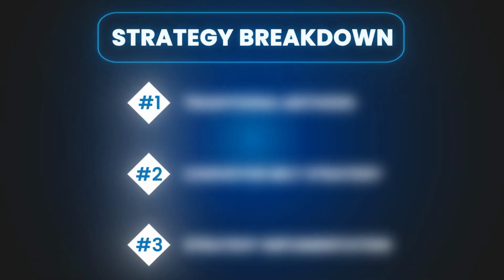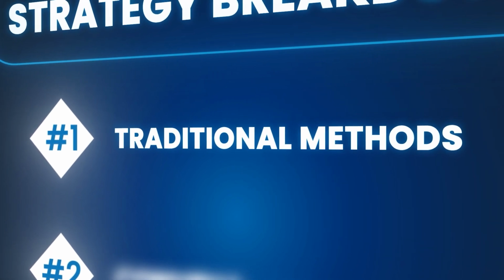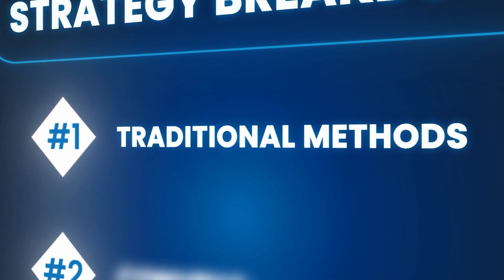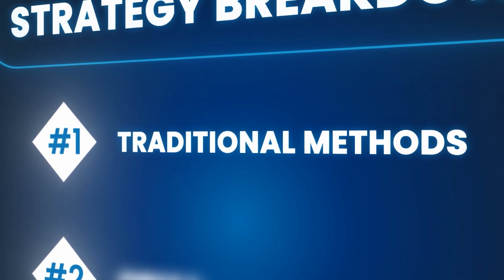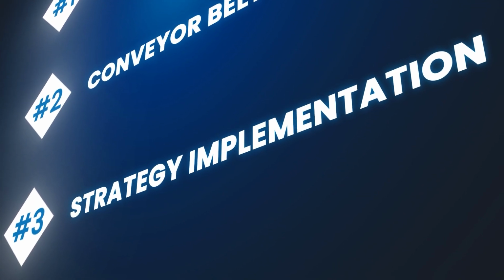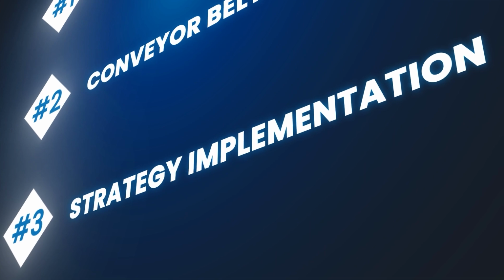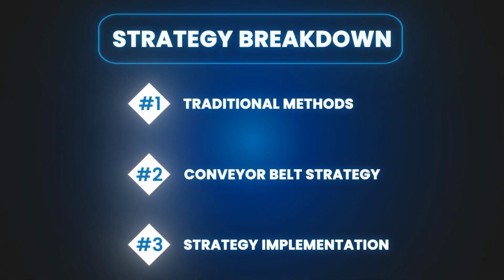And here's exactly how I'm going to break it down. First, I'm going to show you the traditional method that most people, probably you, are using to trade prop firms, and why, although this might get the odd payout, it's just never going to be consistent for you. Then I'm going to reveal this exact method or strategy. Let's call it the conveyor belt strategy. And then finally, I'm going to show you how you can actually implement this strategy in real life, what we are doing, what our community are doing to actually implement this for real on prop firm challenges and prop firm funded accounts. So with that being said, let's dive in.